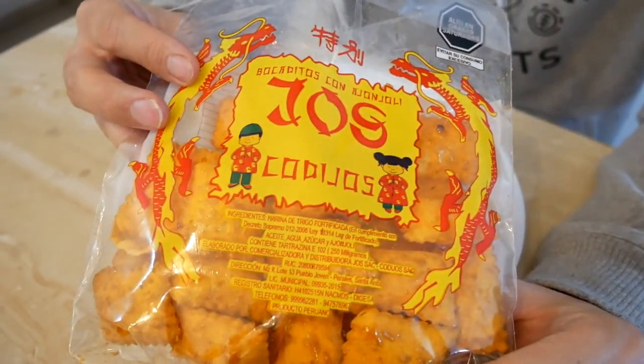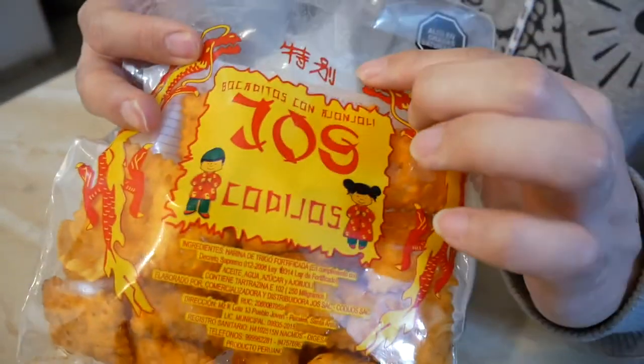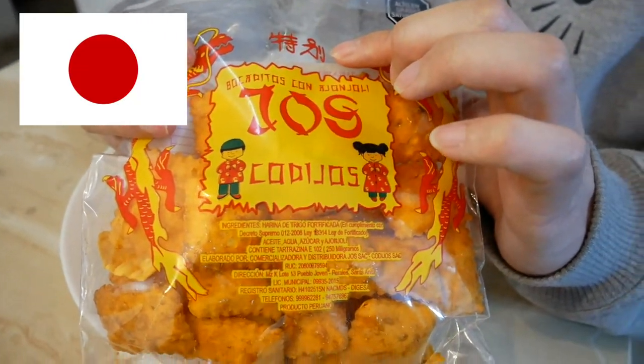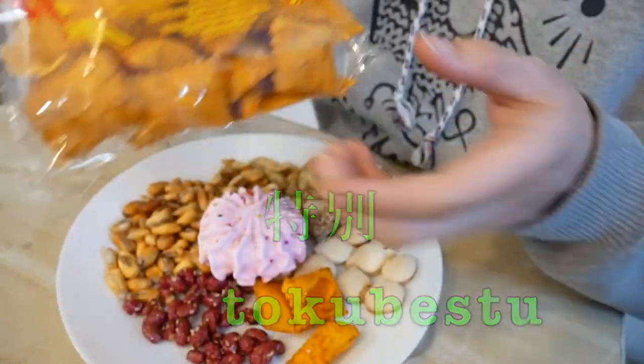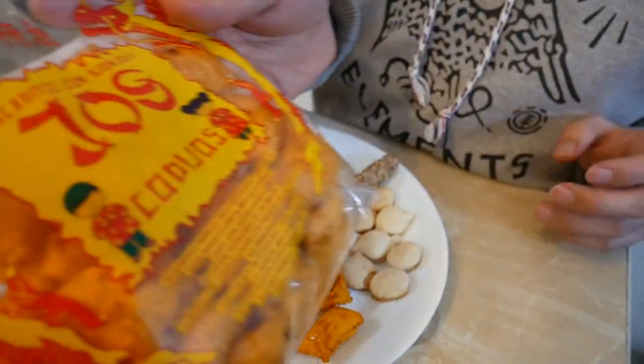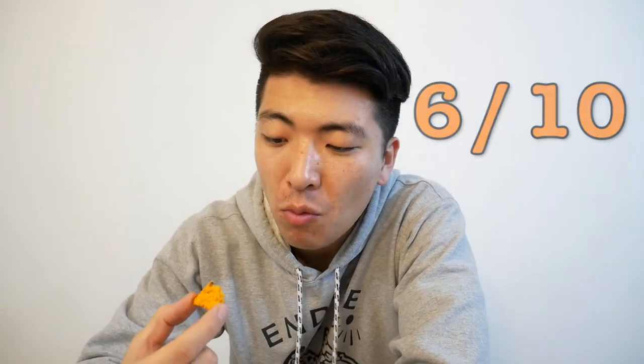It's this one with a Chinese logo. Oh, but this one I can read it. We use this one too in Japanese. This kanji, tokubetsu. Tokubetsu means special. It's like a special snack. Maybe? Okay, I'll try it. Oh, it's sweet. I thought it's gonna be salty. I like it. This is good. It's very light. There's nothing inside. I like this.